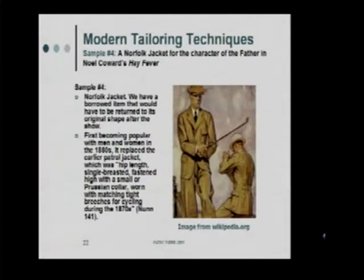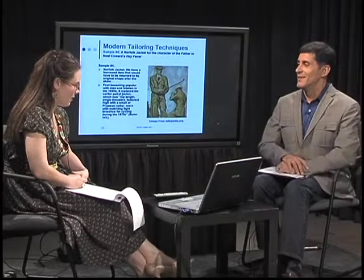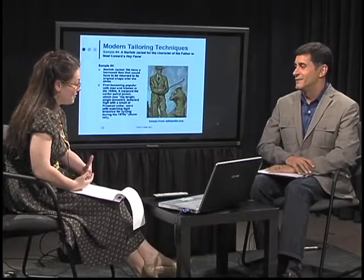Okay, and a fourth example is a Norfolk jacket for the character of the father in Noel Coward's Hay Fever. Yes. And the Norfolk jacket, we borrowed an item that would have to be returned to its original shape after the show.